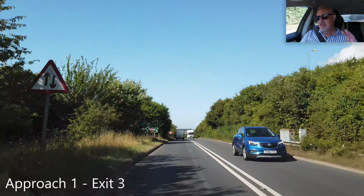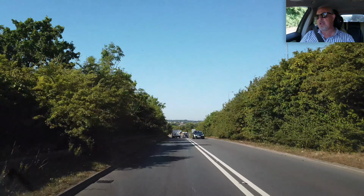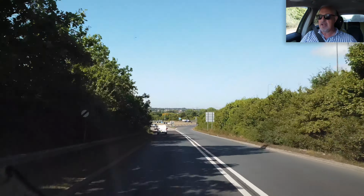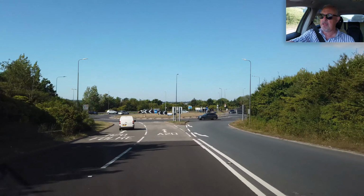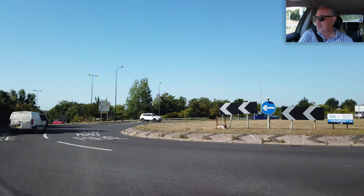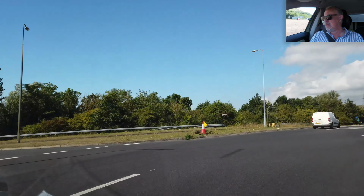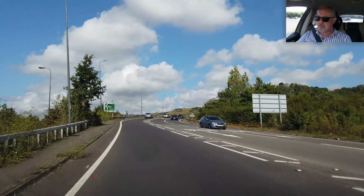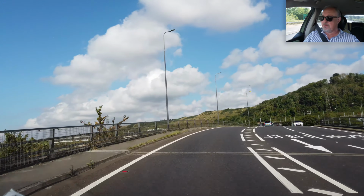Approach number 1 then, third exit. So the first one went to Folkestone, second one went down the motorway. Now we're going to go up over the flyover. So we're getting the right hand lane, it's marked A20 in the road. Right, because I'm kind of going straight across, but I will indicate off. That gets us over the A20. Let's rewind and take the last exit for approach number 1.